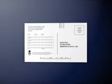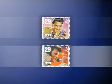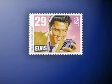Elvis Presley. And for the first time, the Postal Service issued a little postcard voting ballots. Do you like the young Elvis or the old Elvis? The young Elvis won hands down.